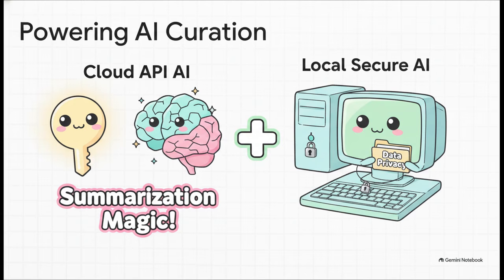Once it's installed, it's totally up to you how much AI you actually want to inject into it. The app works perfectly fine as a basic aggregator without any AI attached at all. But if you just paste in a single API key from OpenAI, Anthropic, Google Gemini, or Grok, you instantly unlock all that magical summarization and priority ranking we talked about. And for sure, if you are highly privacy conscious, this is designed to connect seamlessly to local offline models via LM Studio or Ollama. That means your data never, ever leaves your personal computer.